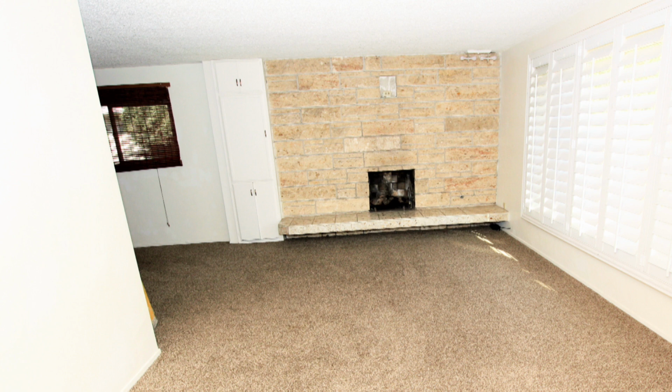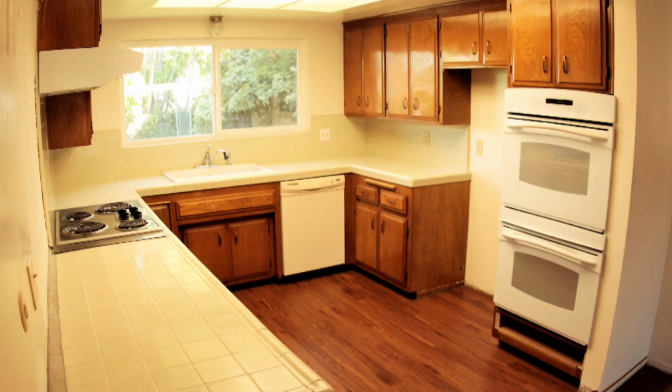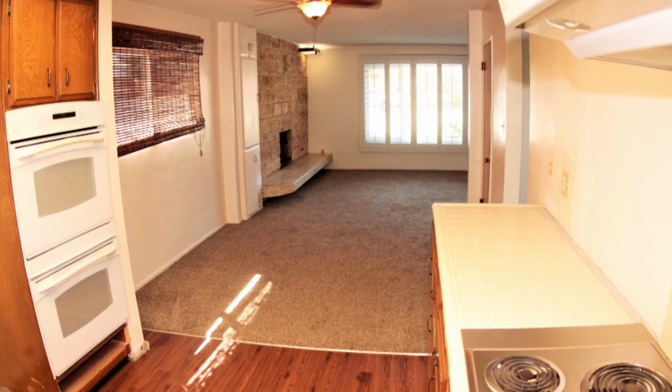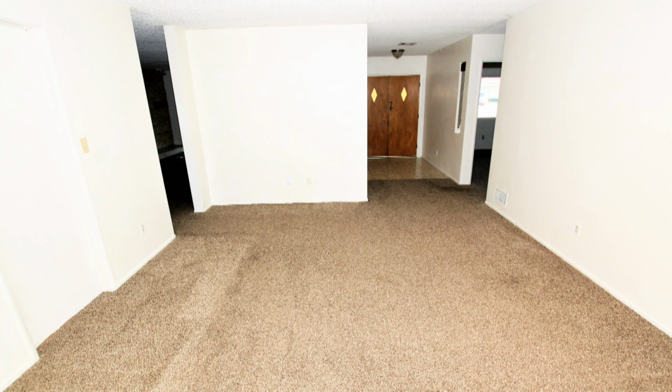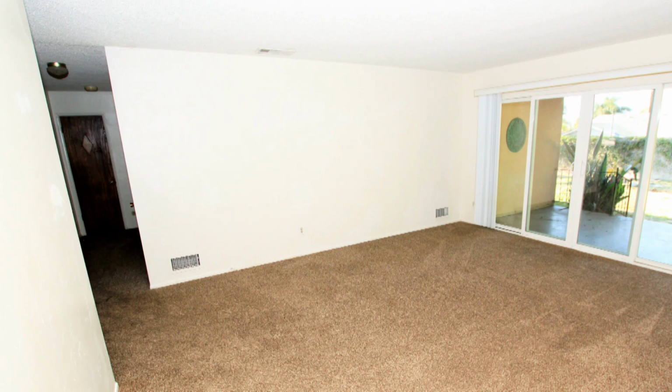It features a formal living room with fireplace, ceiling fan, and plantation shutters. The kitchen features a dishwasher and double oven with plenty of cabinets for extra storage. The family room has a sliding glass door that leads you into the backyard and puts you in the middle of entertaining your guests for summer barbecues.